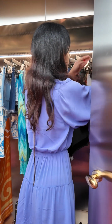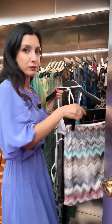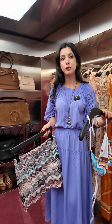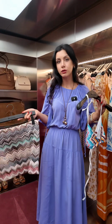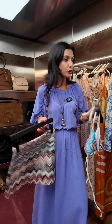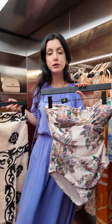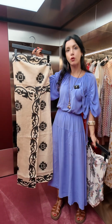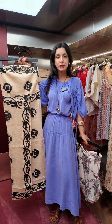And of course, Missoni. If there is one print this season that's a must-have, that's Missoni. Whether you want to go for a bikini, shorts, skirts, or a dress, it will immediately give you a fashionable look. Zimmermann, they do have beautiful swimsuits and separates. And I also love Jonathan Ortiz for linen maxi dresses and cords.